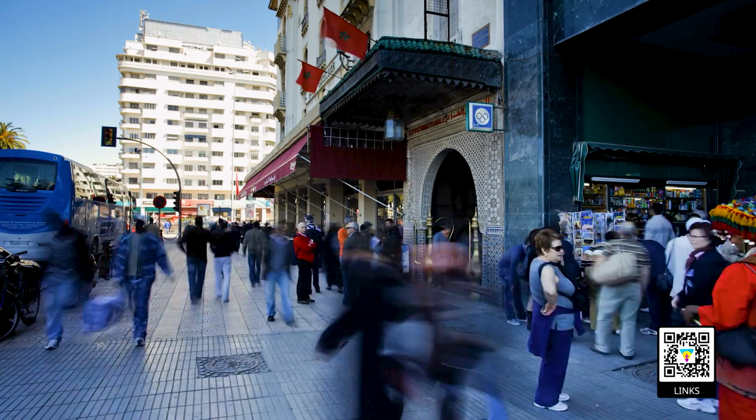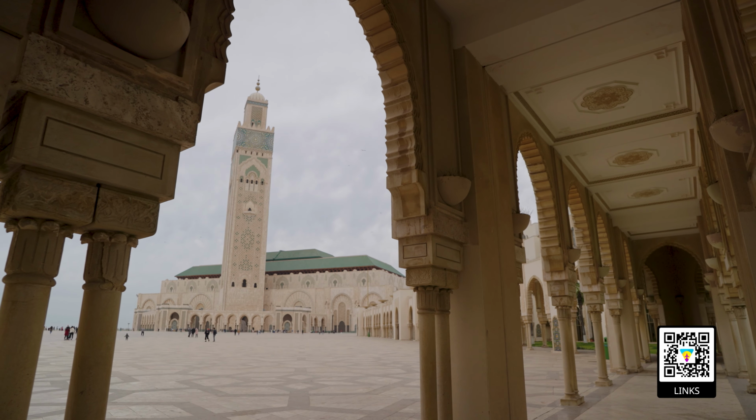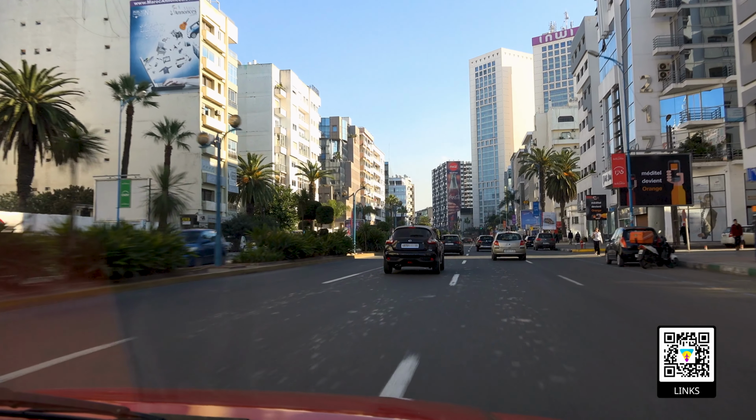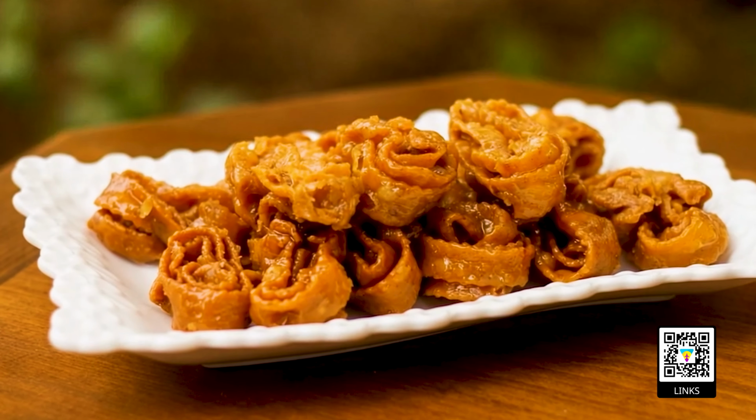Many people make the mistake of landing at the airport, looking at the mosque from the outside, and fleeing straight to Marrakech, missing the chance to explore the wonderful hidden palaces, to walk along the promenade facing the Atlantic, and to taste the best seafood and sweets in the entire country.